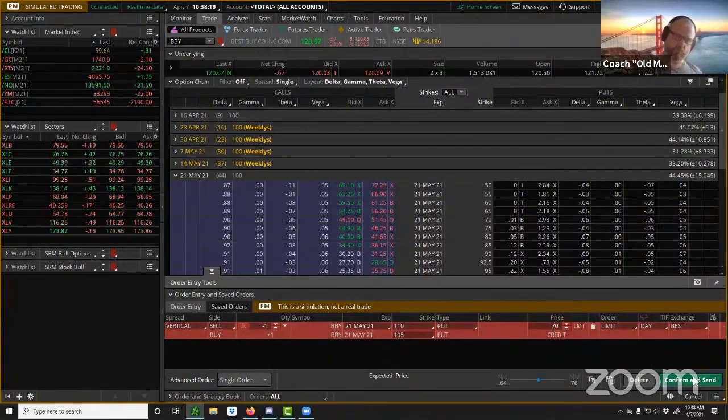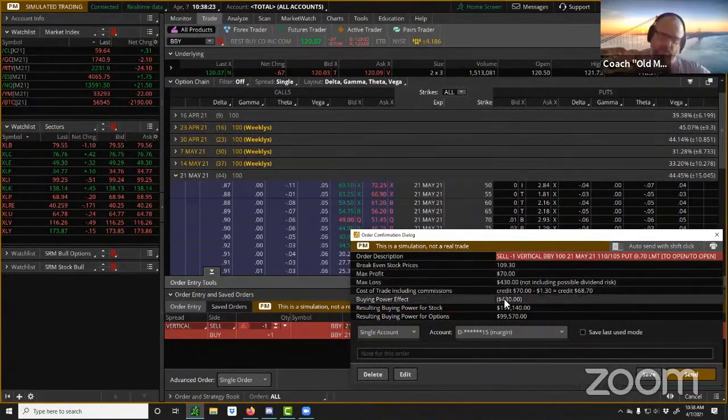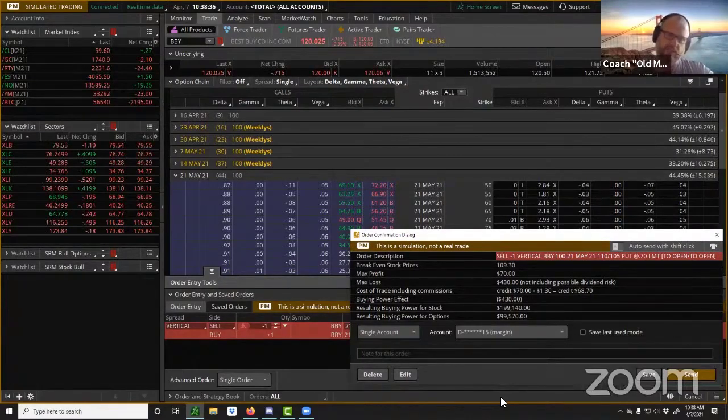So you're well above the 10% that you need. A decent little rate of return there. And like I said, you've got a $10 move away before it touches your short strike. You've got that breakout potential, and you've got those levels of support plus the moving averages. So I feel that you've got a decent cushion there.